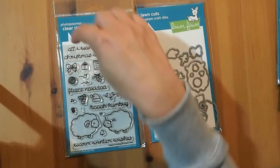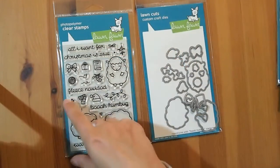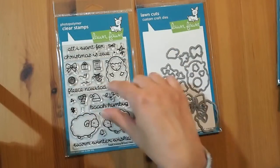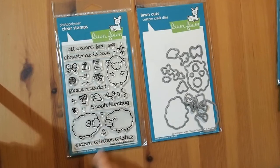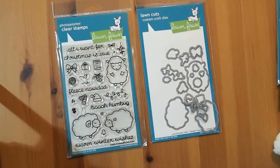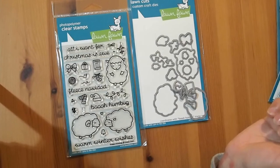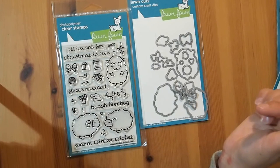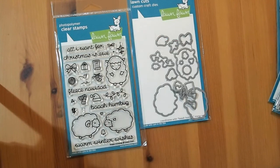The sentiments that come with it are, All I want for Christmas is you, or ewe. I think that's cool. Feliz Navidad, I think that one's probably the punniest one with these guys. And then Bah Humbug and Warm Winter Wishes. So I love the sentiments. The font is amazing. Like I said, I was able to do a wedding card with it, and it's totally awesome as a Christmas stamp set as well. So the dies that come with it are pretty much every single image you've got here. I've started cutting them apart, but not all of them. It's even got the little tiny dot just up there on its own, so it really comes with every single one.